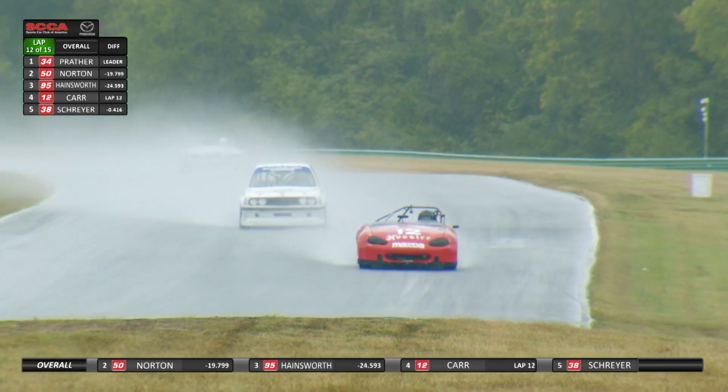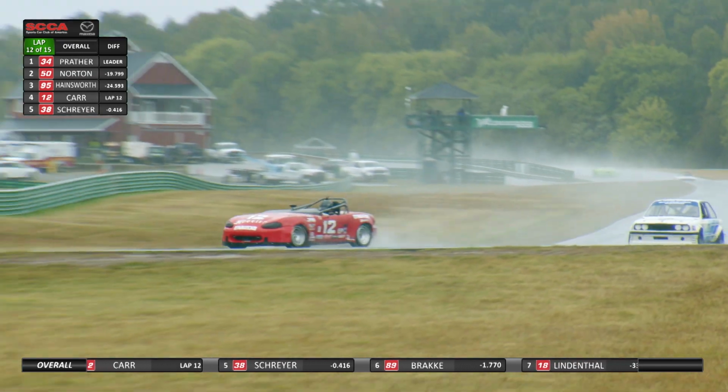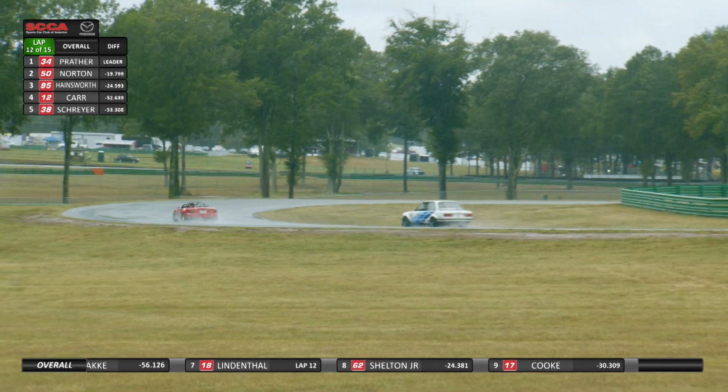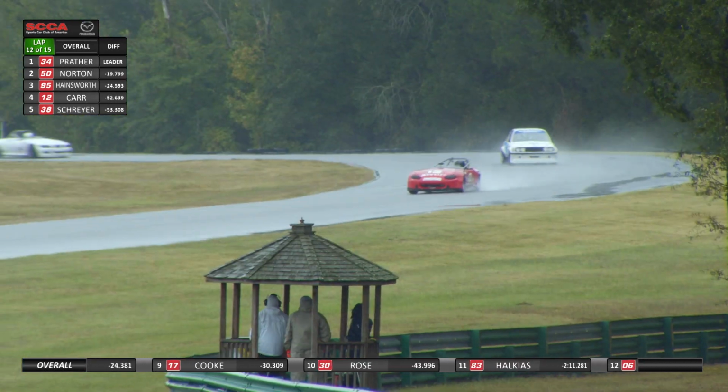Here comes Schreier to the inside. The foreshortening of the lens makes it look like he's a little closer than he really is, but it's still only half a dozen car lengths. Our leader, Jesse Prather, working race lap number 13. Oh, big slide for Schreier. Great save, though. You bet.